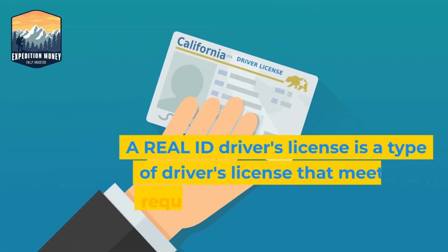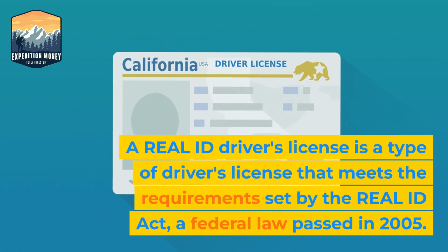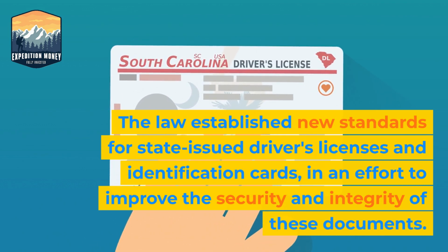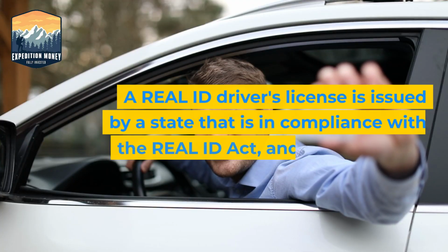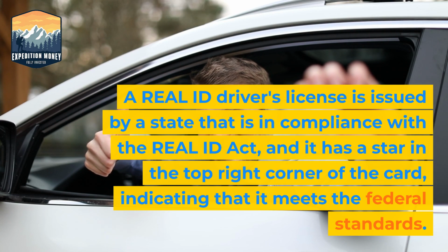A Real ID driver's license is a type of driver's license that meets the requirements set by the Real ID Act, a federal law passed in 2005. The law established new standards for state-issued driver's licenses and identification cards in an effort to improve the security and integrity of these documents. A Real ID driver's license is issued by a state that is in compliance with the Real ID Act, and it has a star in the top right corner of the card, indicating that it meets the federal standards.